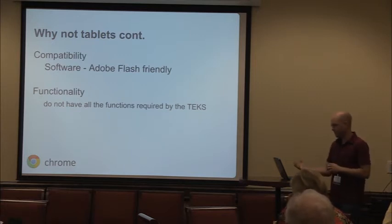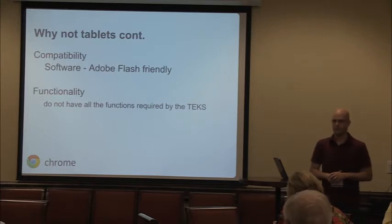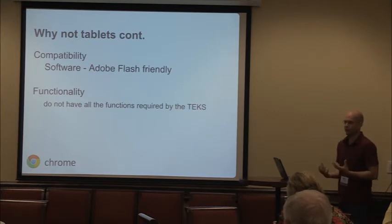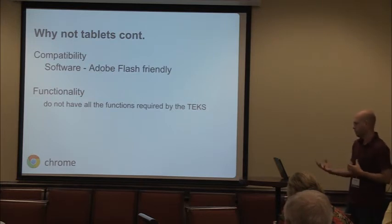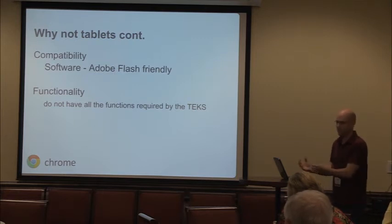So compatibility. Another big thing is a lot of educational software runs Flash. So a lot of educational websites require Flash. That right there was a big thing that we needed. Some of our instructional applications, our web apps, actually needed Flash to run. So it kind of pushed us in this direction as well.